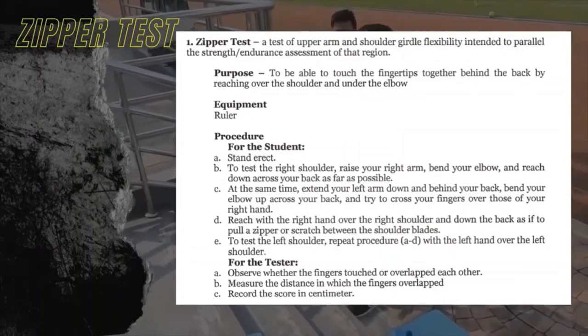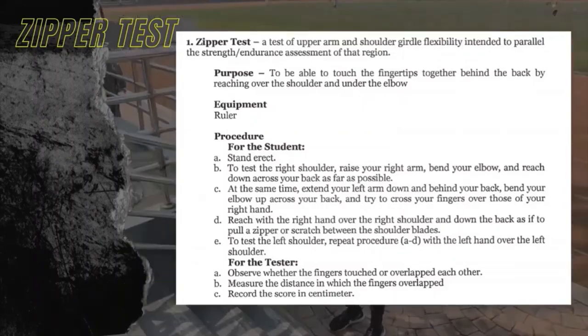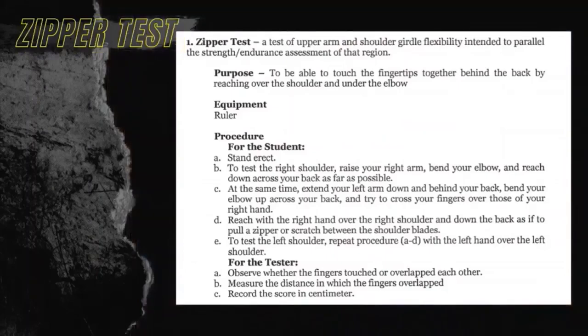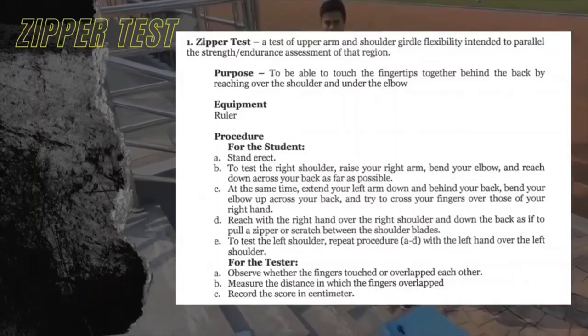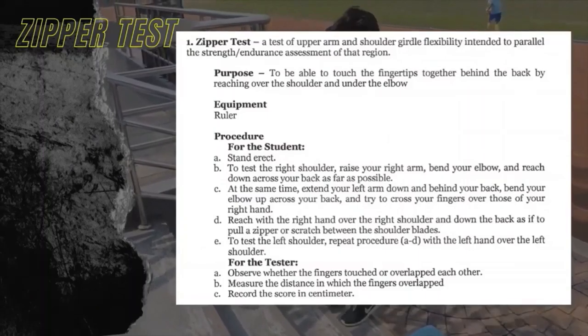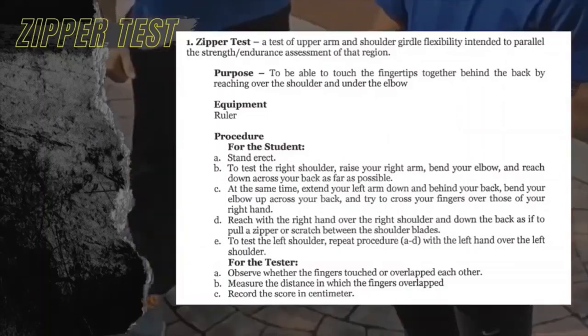First, stand erect. Next, to test the right shoulder, raise your right arm, bend your elbow, and reach down across your back as far as possible. Next, at the same time, extend your left arm down and behind your back, bend your elbow up across your back, and try to cross your fingers over those of your right hand. Next, reach with the right hand over the right shoulder and down the back as if to pull a zipper or scratch between the shoulder blades. And lastly, to test the left shoulder, repeat procedures from letter A to D with the left hand over the left shoulder. Procedure for the tester.